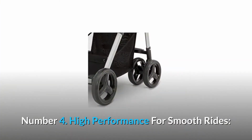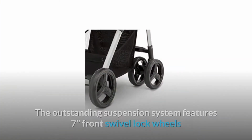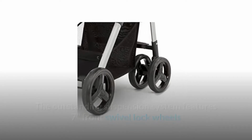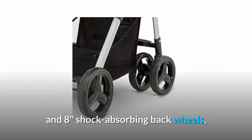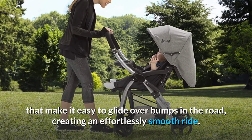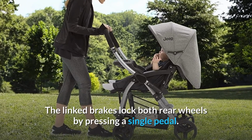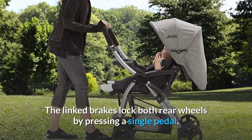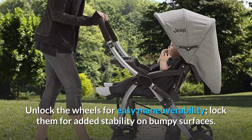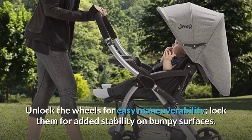Number 4. High performance for smooth rides. The outstanding suspension system features 7 inches front swivel lock wheels and 8 inches shock absorbing back wheels that make it easy to glide over bumps in the road, creating an effortlessly smooth ride. The linked brakes lock both rear wheels by pressing a single pedal. Unlock the wheels for easy maneuverability, lock them for added stability on bumpy surfaces.